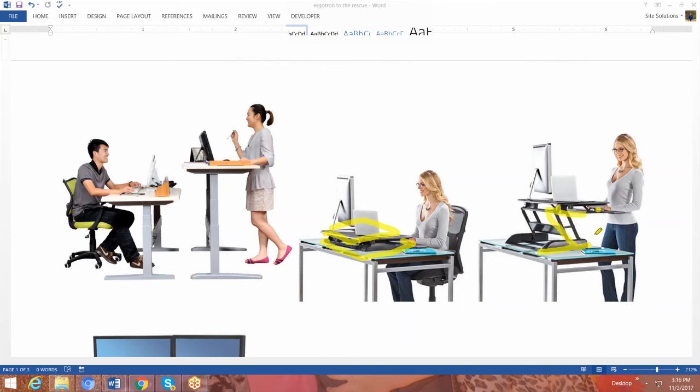So when you're standing, you can bring the keyboard up to your belly button, your shoulders are relaxed, arms bent about 90 degrees, and that can release stress on your shoulders, allows you to stand in a much more neutral position and take stress off your low back.